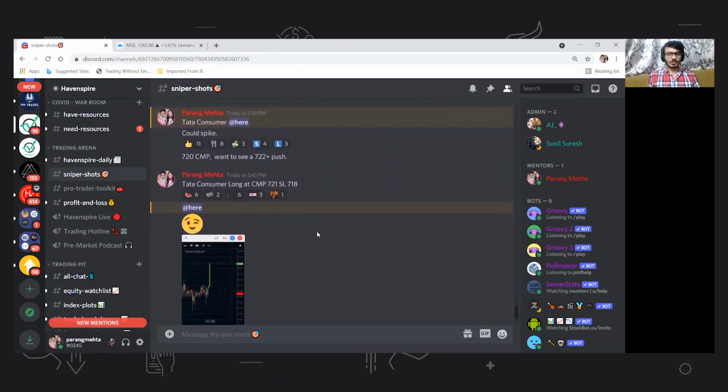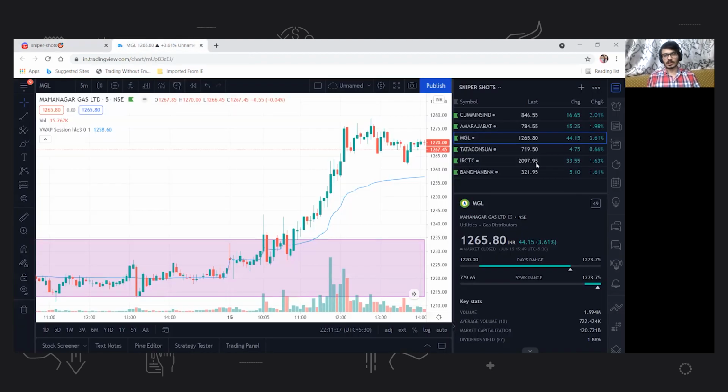So now Tata Consumer is something which came to my attention, because I was seeing a lot of FMCG stocks doing well. Godrej Consumer Products was also doing well, and there were a bunch of other FMCG stocks doing decently well. So I was expecting some spike in Tata Consumer. Let's have a look at what Tata Consumer was doing.